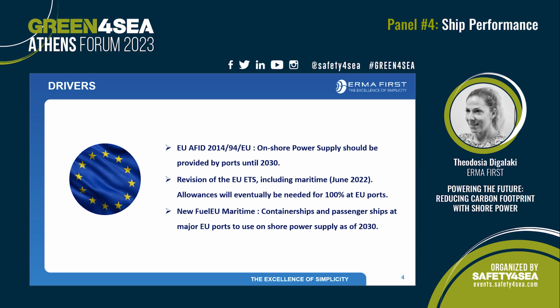The European Union, as we have already discussed, is also promoting shore power as part of the solution. According to the alternative fuel infrastructure regulation, TEN-T ports must provide shore power infrastructure for vessels to be connected up to 2030. Also, FuelEU has included shore power as a solution, stating that container vessels and passenger vessels must connect to ports starting from 2030. Also, we all know about the revised emissions trading system, which includes the shipping sector, whereby by using shore power, vessels while at berth can remain within their emission cap.